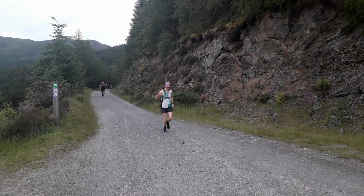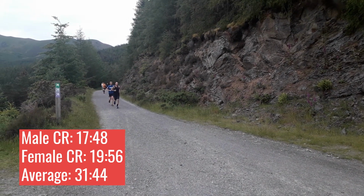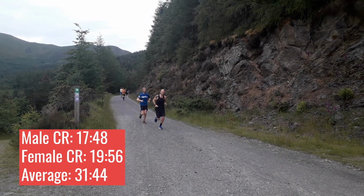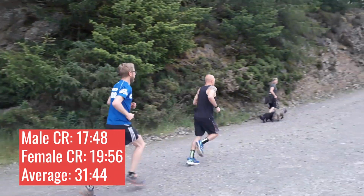The male course record here is 17 minutes and 48 seconds. The female record's 19 minutes and 56 seconds, while the average finish time is 31 minutes and 44 seconds.